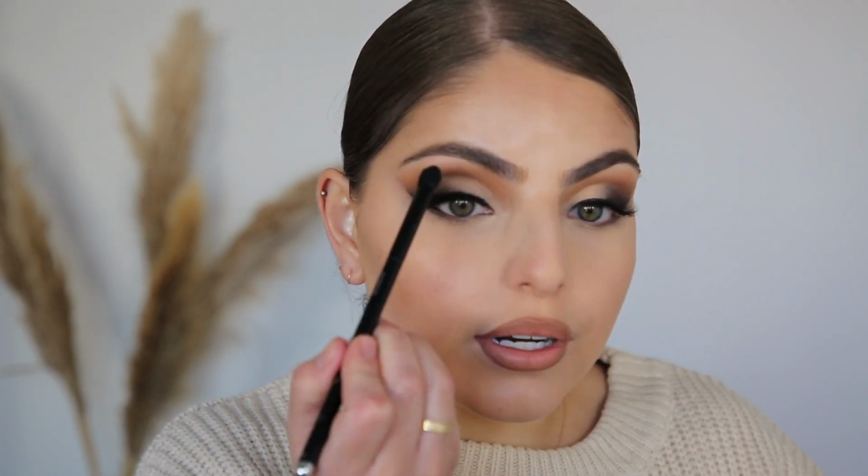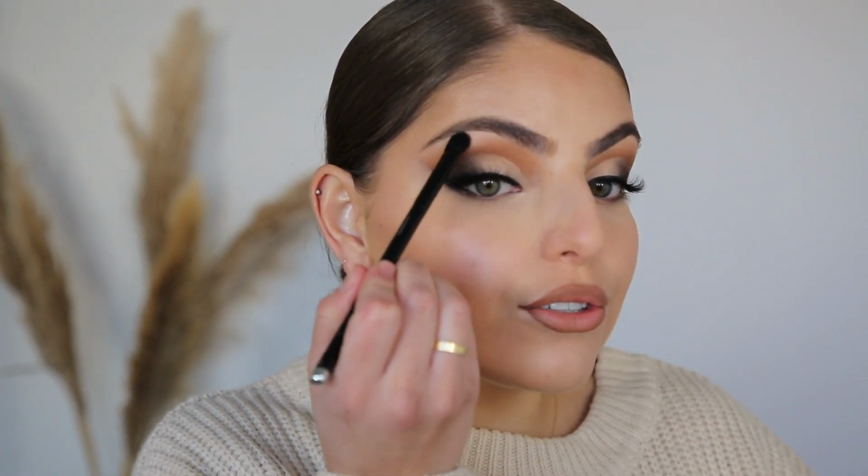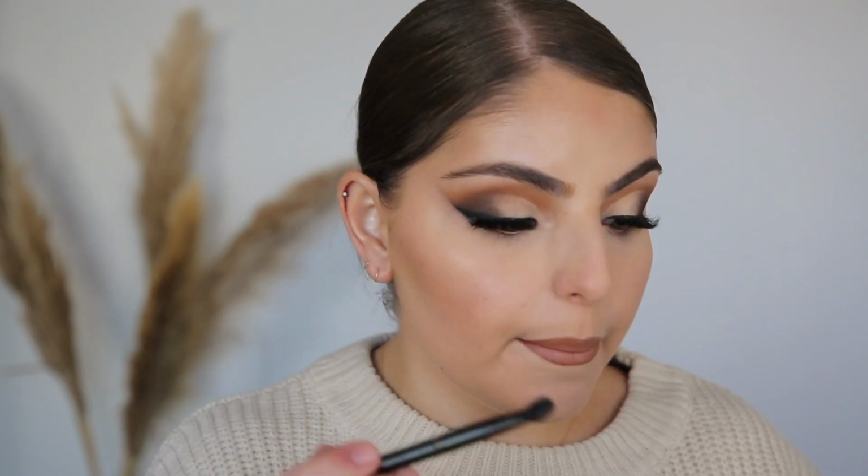Okay, so I'm taking that Illuminator again, and I'm taking it on this Marc Jacobs eyeshadow brush, and I'm going to use it as my brow bone highlight. Yes, you can use a cream highlighter as a brow bone highlight. You just have to make sure that you blend it really well, because obviously you have applied powders.